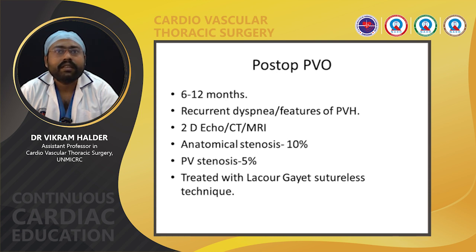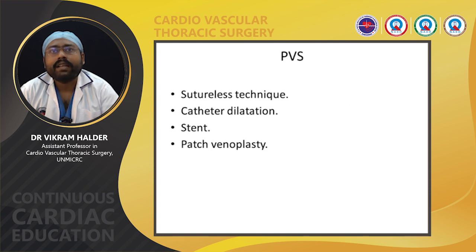In case of complex anatomy, CT or MRI is preferred. Anatomical stenosis in the suture line is usually present in 10%, and pulmonary venous stenosis is present in 5%. Anatomical stenosis is treated with the sutureless technique, and the primarily sutureless technique can also be used for TAPVC repair. In that case, the LA appendage is anastomosed to the pericardium, so the vertical edge of the common chamber or pulmonary vein is not used in the anastomosis, and there is less chance of postoperative PVO. And now come to the treatment of pulmonary venous stenosis: sutureless technique, catheter dilatation or stent can also be used, and in case of segmental individual pulmonary vein stenosis, patch venoplasty can be done.